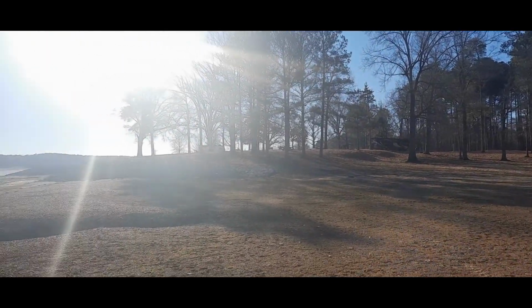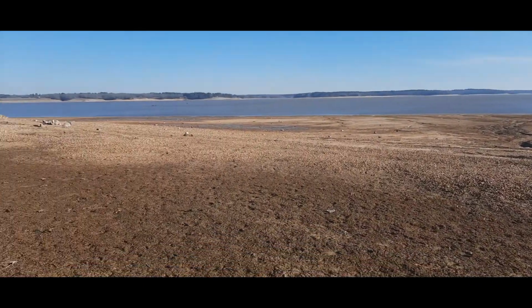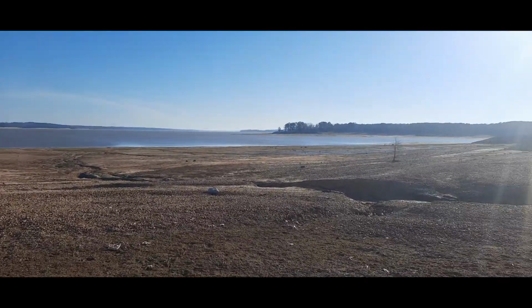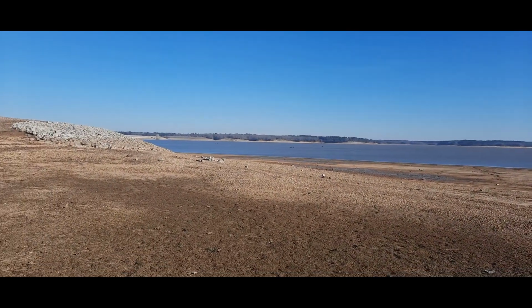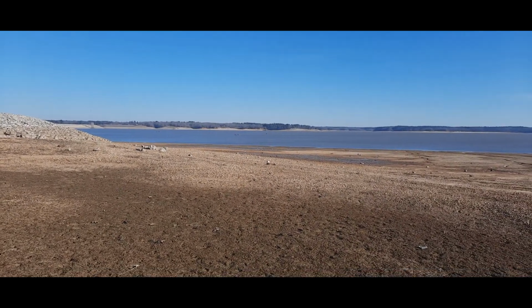So here we are down at the swimming beach area, which you can just tell in the summer. We have tons of kids splashing in the water. Can't wait to blow up a raft and get out there and paddle around a little bit, and just generally kind of irritate all of those fishermen out there.